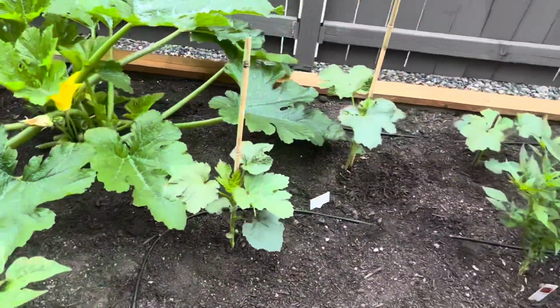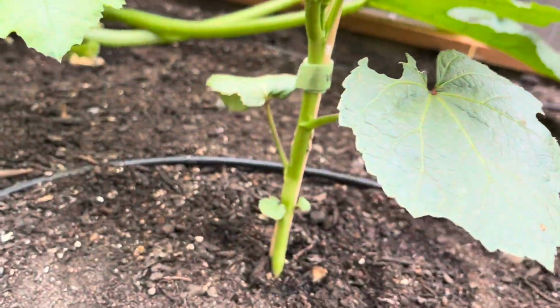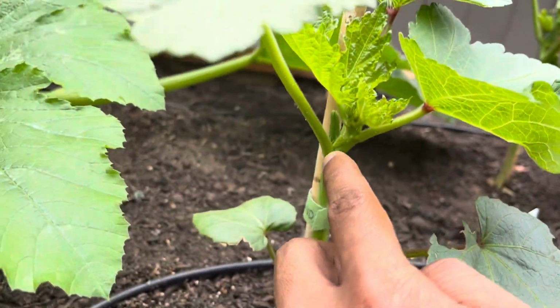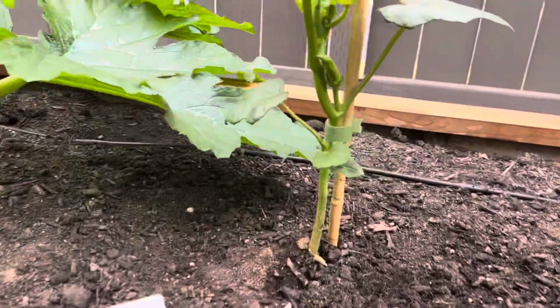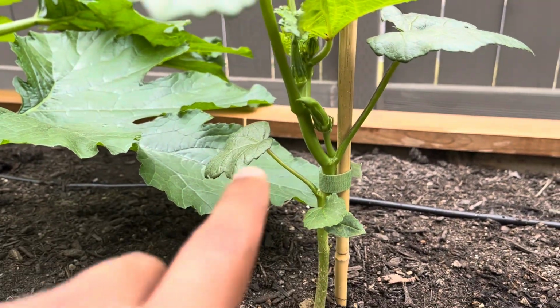Now let's move to the okras. I have 3 okra plants. These are also growing nicely. What you see here, tiny and peeking out, is a flower. It's first going to bloom and then we'll have the actual okra. So I'm really looking forward to it because this is the first time I'm growing it.